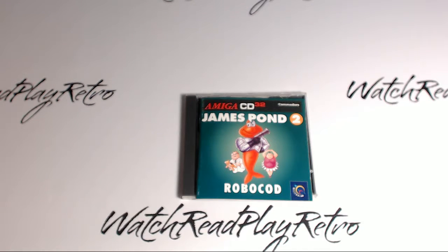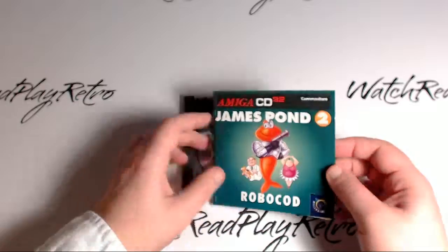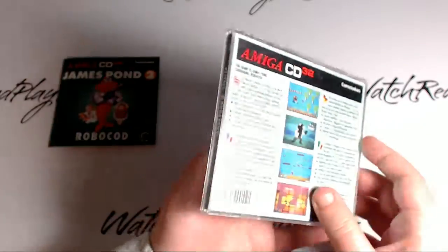Ported across to the CD32. It came out on just about everything, I believe, every computer and console back in the day. And it may have even got... I don't know if it had a Game Boy Advance port. There are many games that seem to come back on the Game Boy Advance as well. Certainly its widespread popularity.